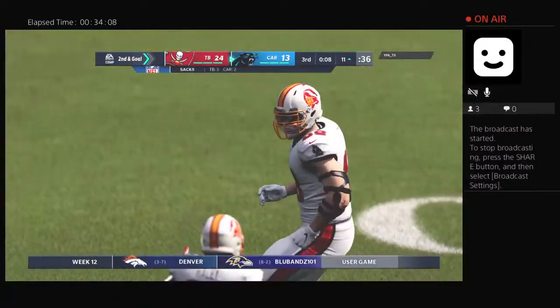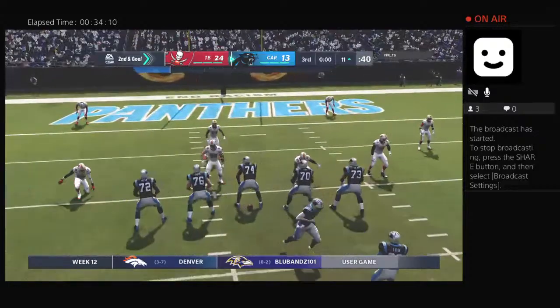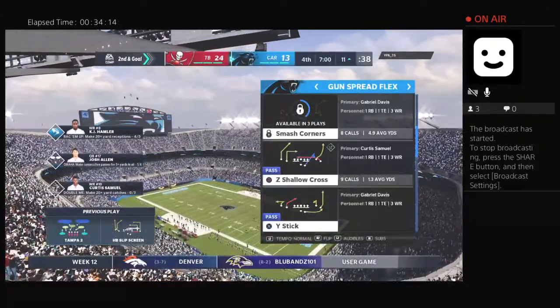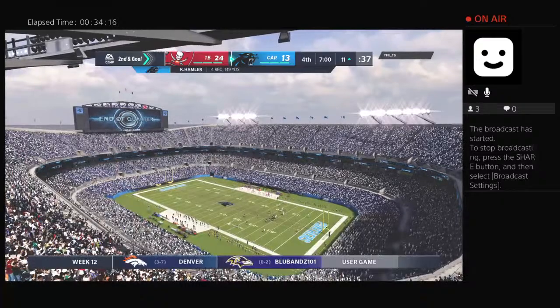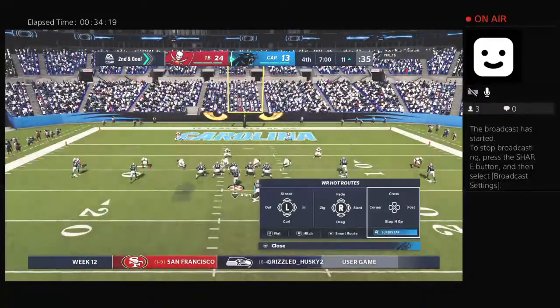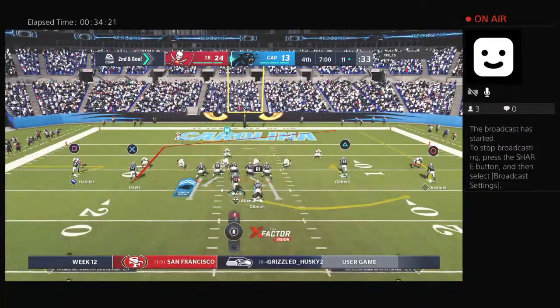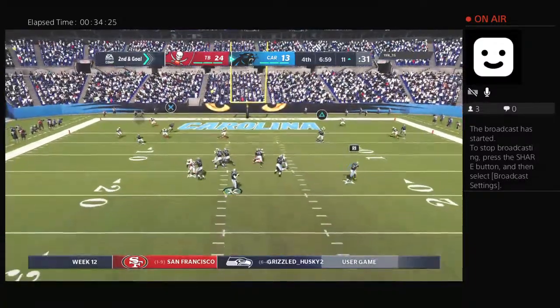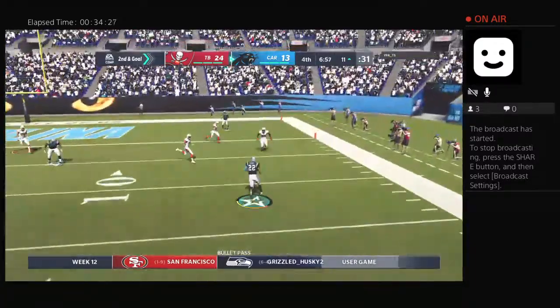J.J. Watt, he's the one to get him, and that is sack number 7 for him on the year. After the sack, here's 2nd and 11. And we're back now in Charlotte. The sack cost him only a yard. It's 2nd and 11. It's the Panthers in possession of the football, but facing a deficit here as we get to the 4th and final quarter of play.